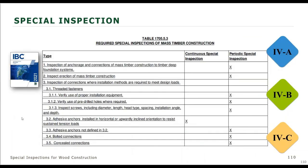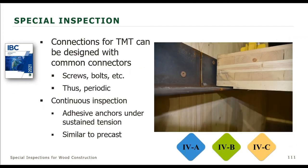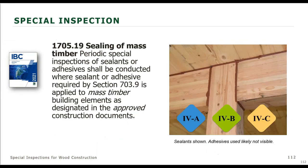But we have a new table related to the requirements of special inspection for mass timber construction in Chapter 17. And note, similar to regular wood construction, if special inspection is required, it's going to be mostly periodic special inspection. And only where there is adhesive involved is where continuous inspection required. And related to connections of the tall mass timber construction, related to connectors, only continuous inspection is required where there's adhesives involved, similar to what you would see for precast concrete, or even if you have anchors that are using epoxy into concrete, requires some type of special inspection or may require, so similar to that.